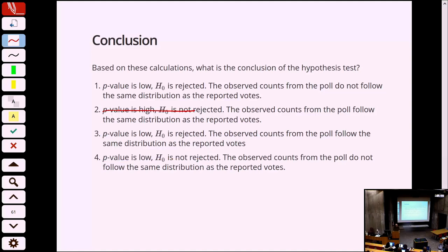So we can get rid of the p-value being high. 0.00000196 is very, very small. And that means we reject the null. So that one goes away. And it's a bad fit. Rejecting the null means a bad fit, which means they do not match. So our solution is number one.